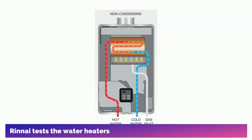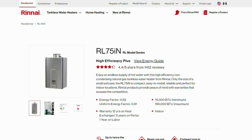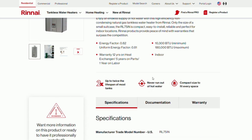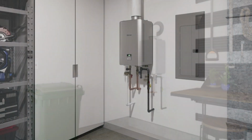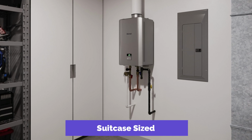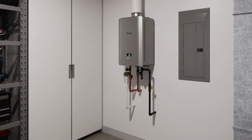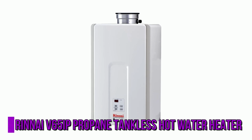Rinnai tests the water heaters individually for quality before shipping them to their customers. Also, Rinnai makes the most of the water heater's key components, allowing for more consistent and better quality. Lastly, this unit saves valuable space because it's suitcase-sized and does not take up a lot of space in your home. Rinnai V65iP Propane Tankless Hot Water Heater.